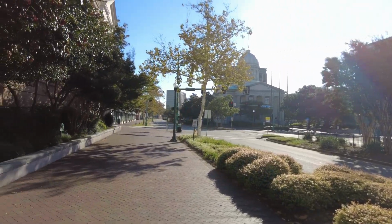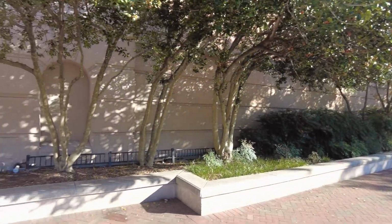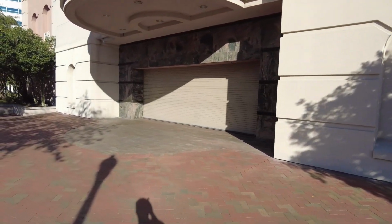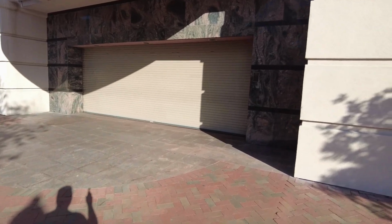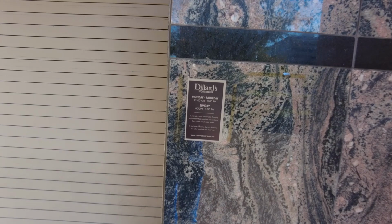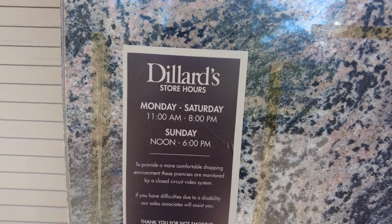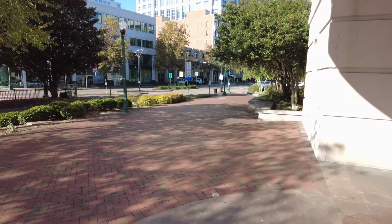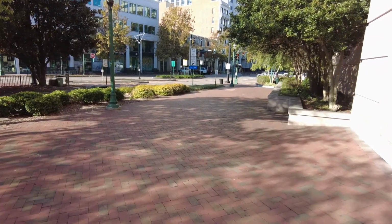The sunlight is a little bit difficult, but okay. As you see, still closed. Let me check visitor hours. This is Dillard's, the big shop. So opening 11 a.m. to 8 p.m. So the whole center, also like the waterfront district, opens at 11.